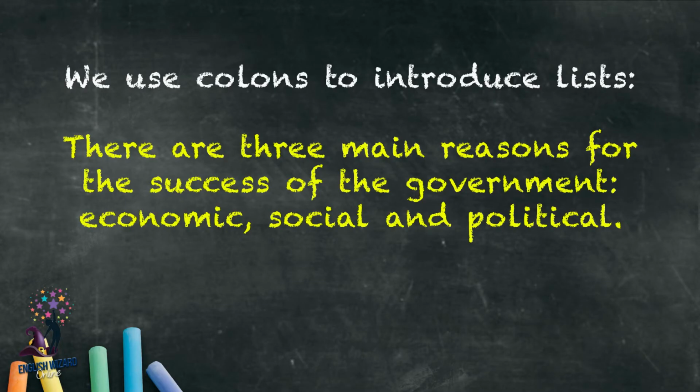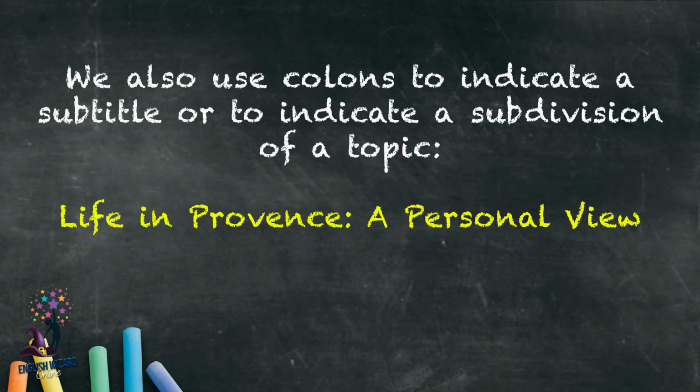Colons. We use colons to introduce lists. There are 3 main reasons for the success of the government: economic, social and political. We also use colons to indicate a subtitle or to indicate a subdivision of a topic. Life in the province: a personal view.